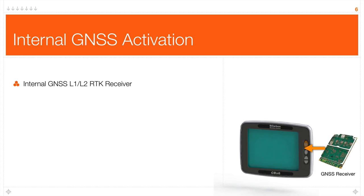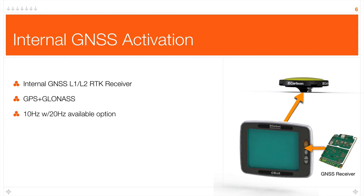All these boxes come with a GNSS card receiver board built inside. By default, it's not activated, but depending on your application, if you only need one single RTK position, then we can enable this board and simply attach an antenna, and you have a very lean, easy to install basic RTK positioning system. This is GPS plus GLONASS compatible.